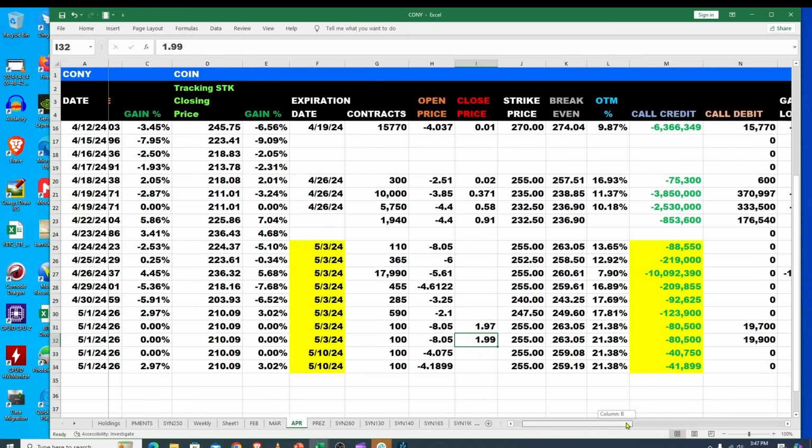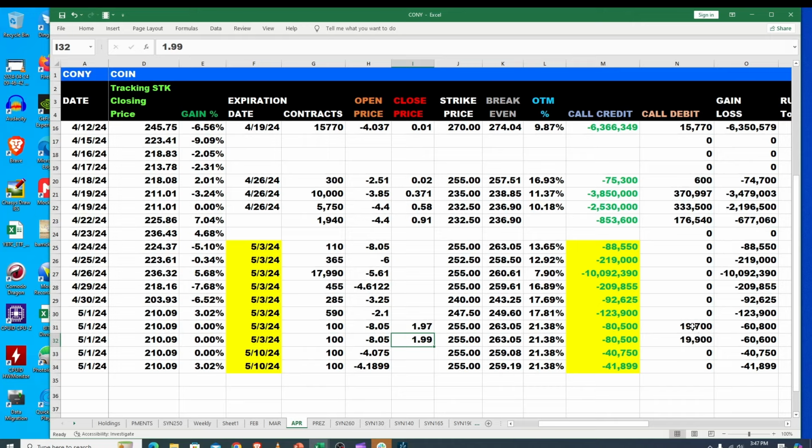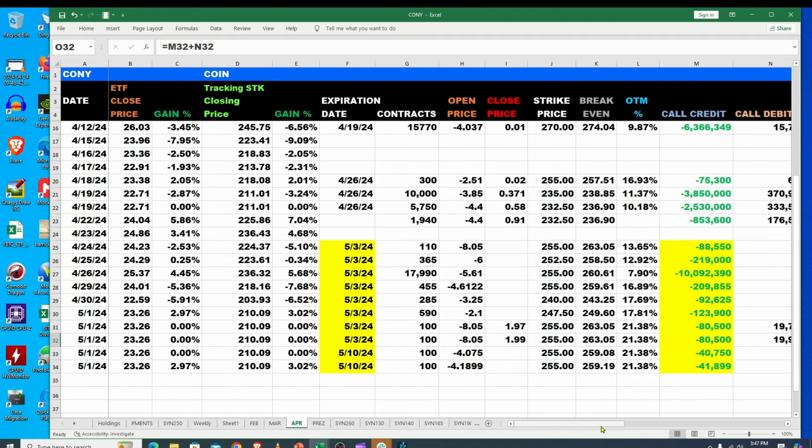So we had collected 80,000 on each one of those, and it cost us 19,700 and 19,900 to buy it back. So we retained a profit of 60,800 and 60,600. So minor in that sense. And that was the bulk, except for, let's see, everything on 5-1. This 590, right? We sold at 247.50. That was because of all the money that flowed in with all of the people buying CONY on sale.